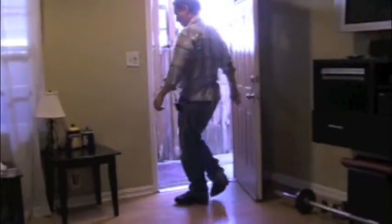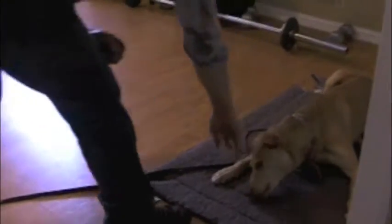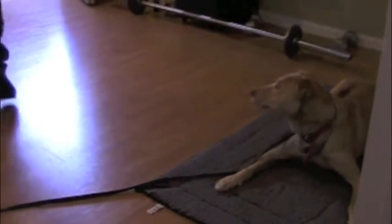So now I'm going to step out of the front door and leave it open like that. Disappear and come back. Good. Good. Give her a reward for that. She can handle that. So now I'm going to close the door, and actually I want her to hear the doorbell very loudly, so I'm going to open this hallway door here because the doorbell's back here. You also will hear a few barking dogs. Good.